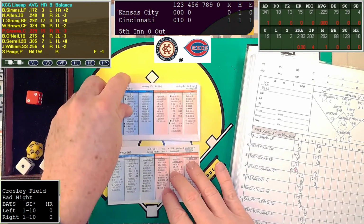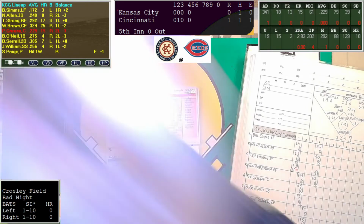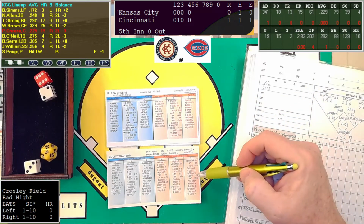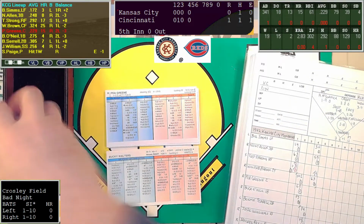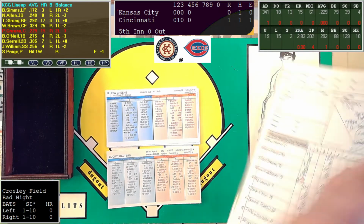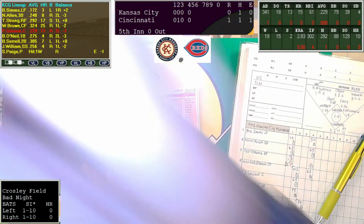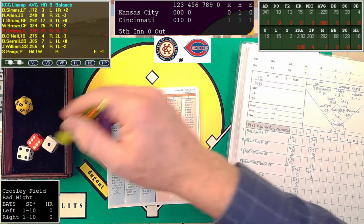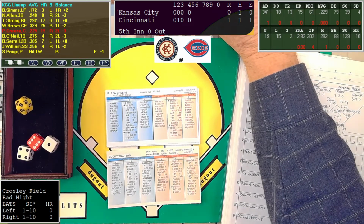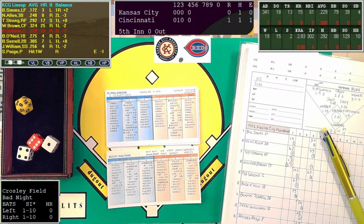All right, Bucky Walters trying to hold on to this 1-run lead. We'll start off with P. Green, the Monarch catcher. That's a 6-5, and that's a ground ball to shortstop. Juice again is a 3-4-8. So he gets an 8, and a 3 is a ground ball. Juice at short, and he makes another play. Juice flashing some leather out there. We'll get the first out here for the Reds.